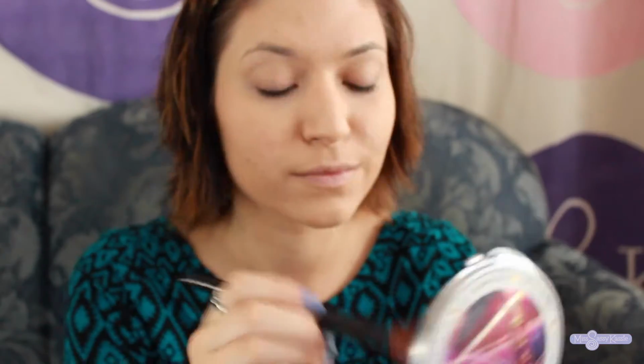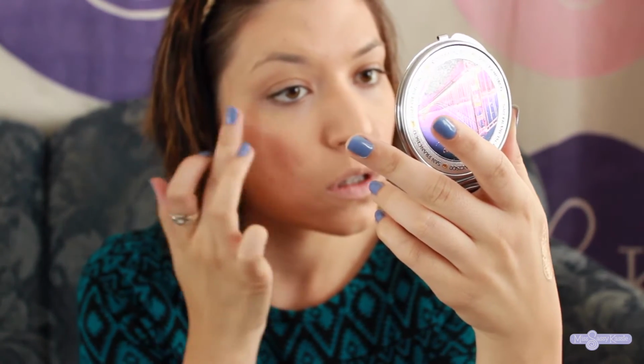This is a number 7 blush by Boots in Flushed, and the brush is from the same set as that other brush I used before. I'm going to apply Benefit Girl Meets Pearl to highlight my cheekbones, nose, and Cupid's bow.